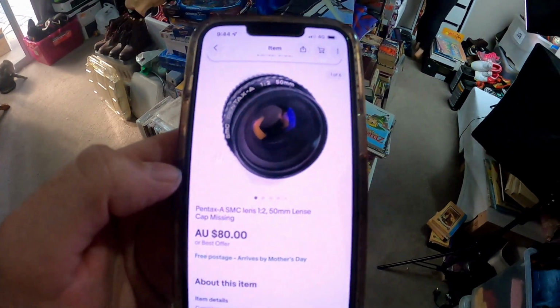Here's something that gets overlooked quite a lot, I think. Here's another interesting one. Sick of looking at this one.